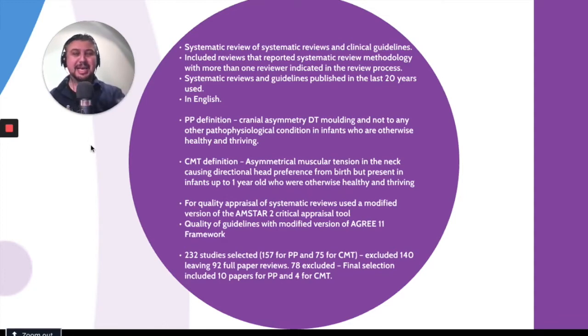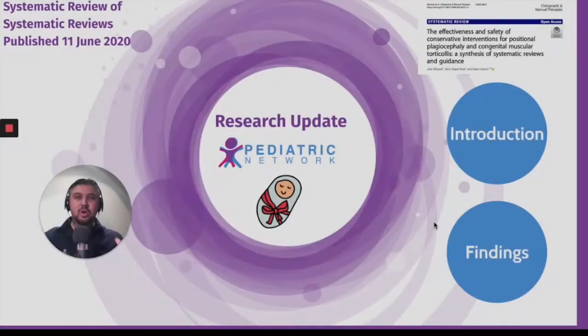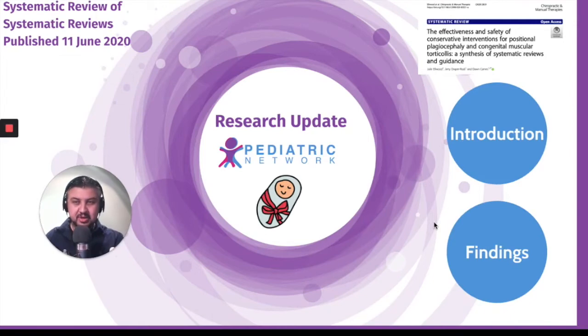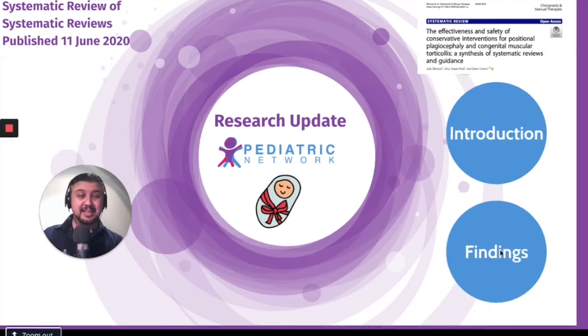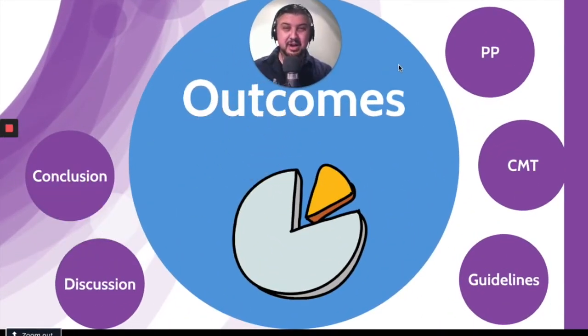like we did here. So 10 papers were left for positional plagiocephaly and 10 were there for congenital muscular torticollis. All right, now we know what they were looking at and we know what they were trying to find and how they were going about finding it. Now let's have a look at their actual findings. So what were the outcomes of this paper?